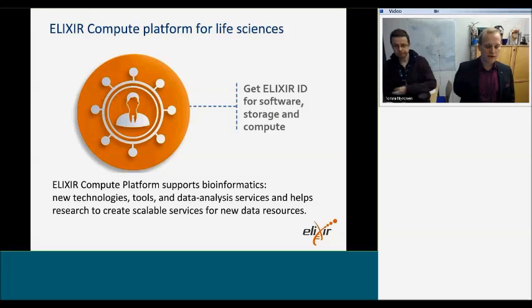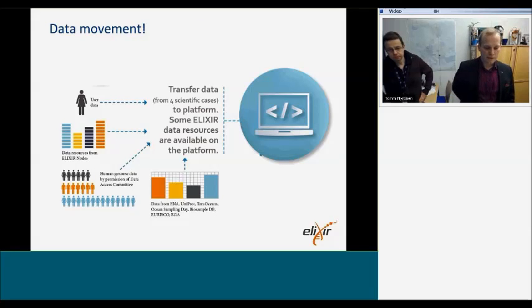So once a researcher or a service provider gets an ELIXIR identity, that provides means to get access to software, storage, and computational facilities coordinated by ELIXIR on the compute platform. So in order to compute on the data, you first have to get the data to the platform. So data movement is one essential part of the ELIXIR Compute Platform. So we are approaching the data transfer challenges from the viewpoint of the 4 scientific cases selected by ELIXIR, as well as the training use case.